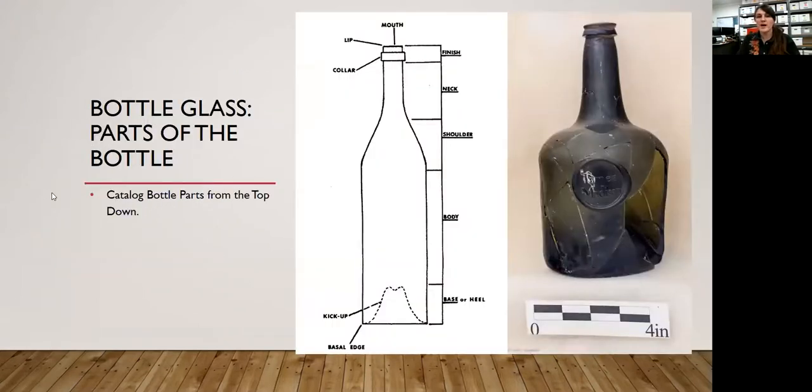So parts of the bottle are really important. When we catalog them, I always have everyone catalog the parts from the top down, just to make it consistent. But let's talk about the different parts of the bottle. It's sort of like the parts of a person. So at the very top of the bottle, the hole is the mouth, and the ring around the hole is the lip. So you've got your lips and your mouth, right?